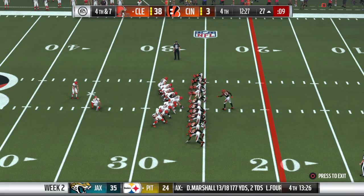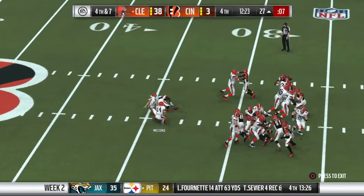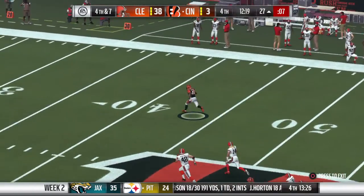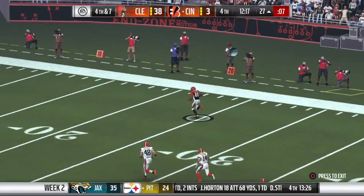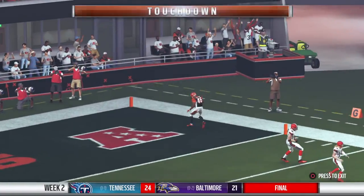Oh, they get to the football. It's blocked. And he's got room. He's at the 50. He's at the 30. Touchdown, Bengals.